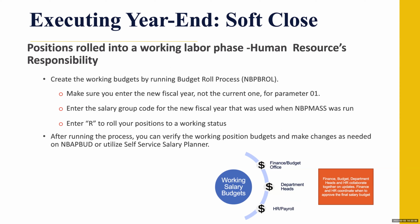So now we get into the actual process. We have looked at our positions, we've cleaned them up, we have all of the ones that we want active, we have all the ones that should be canceled, and some are frozen because we're not really sure we're going to have the budget for them. Then we need to start talking about actually running a process. There's a process within Banner HR called the budget roll process. You'll hear the terminology, it's Banner language, but we will say, did you run the B-roll process in working status? What we mean by that is, have you taken your old fiscal year positions, ran this process to move them to the new fiscal year, and the actual status on those positions says working?